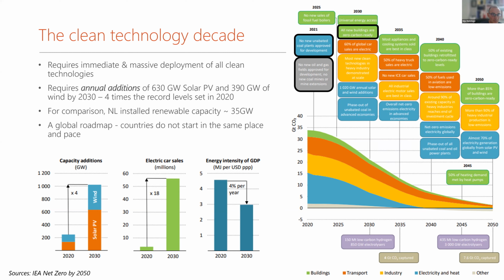Here's another one, 2030, all new buildings to be zero carbon ready. And I'll talk a little bit about what that means. 60% of global car sales to be electric by 2030. And in fact, 2035, no new internal combustion engine car sales at all in the world. So, this is not far away.